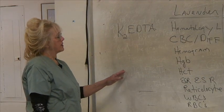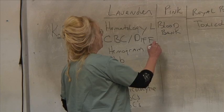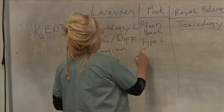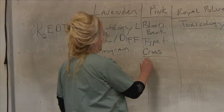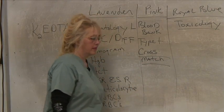Now, you'll notice that pink goes to blood bank. What happens in blood bank? Well, in blood bank, we do what we call a type and cross match. Type and cross means we're going to find out what your blood type is, and we're going to cross match it to somebody else's blood that has the same blood typing.